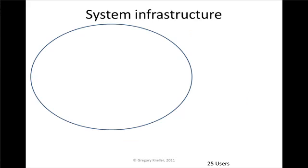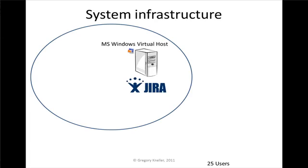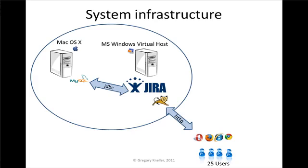The system looks like this, showing how it is integrated in the infrastructure. Jira itself is on a Windows virtual host, probably not the best solution, but for 25 users it's not too bad. Using the Tomcat application server and a web browser, users can communicate with Jira. The database is on another computer. It is a MySQL database connected with Jira through JDBC, and authorization, or enterprise single sign-on, is arranged through LDAP with Windows Active Directory.